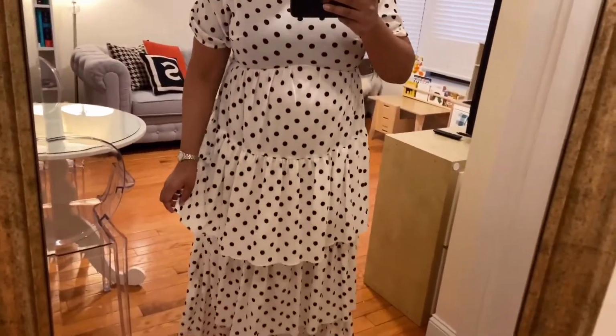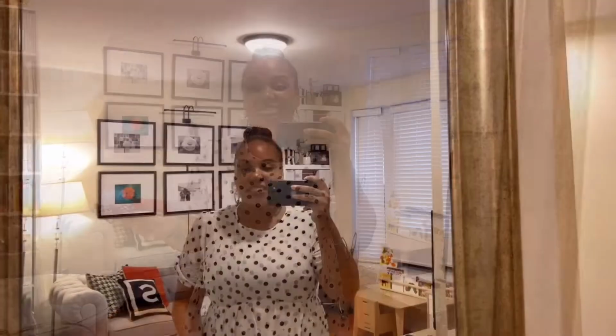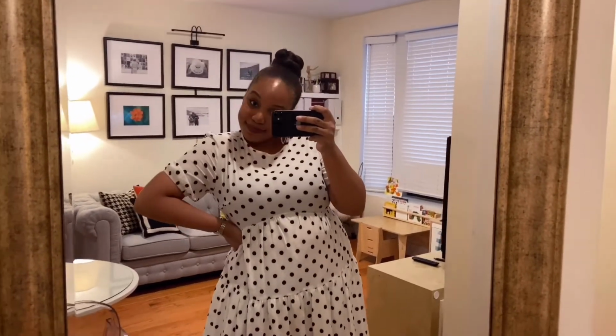Like I mentioned to you guys, I'm 5'7", and I'm wearing it with these heels, and you can see it almost comes to the floor on me. So I was very, very happy. I was able to wear this to a kind of semi-formal, well, it was a formal-ish event. So I got so many compliments, and no one knew that I was wearing a $20 dress.